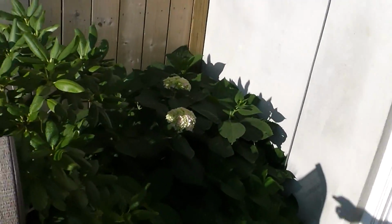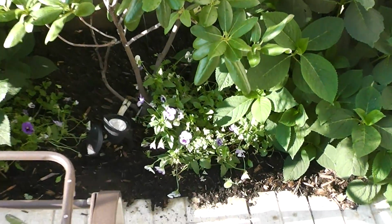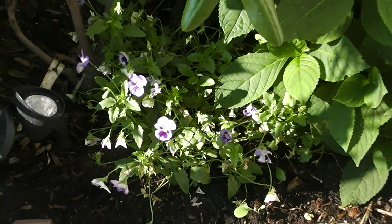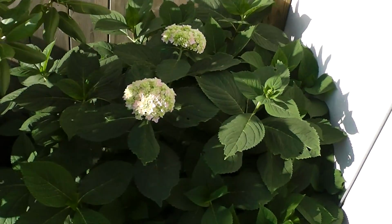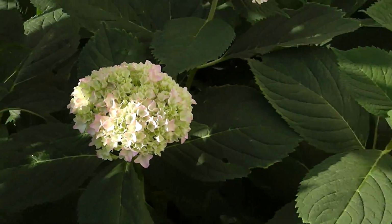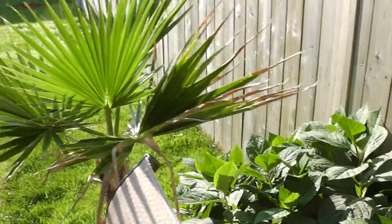Here's the hydrangeas and rhododendron and tree form. Pansies still flowering. They've flowered since April for me. Actually March I got them in. Hydrangeas did not flower much this year, and I think that's kind of the trend around here a lot. They flowered well last year, but not well this year. Didn't even get a flower off this one or some of my other ones.